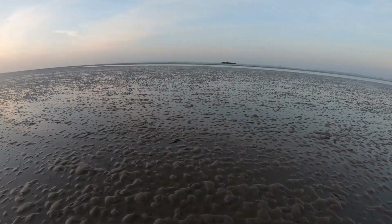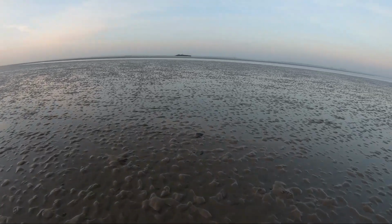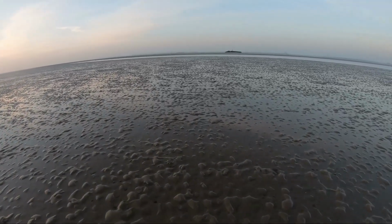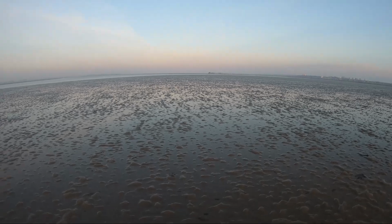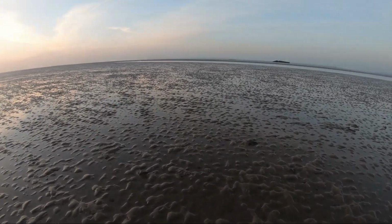Right, I've come out as far as I dare. As I said in the last clip, it was low tide when we actually arrived this morning. I've had to walk out quite a long way. It's taken me well over half an hour, I'd have thought, to get out this far. We're probably out as far as the end of the pier now, which is way down now. But it's clear evidence now of the tide coming in.